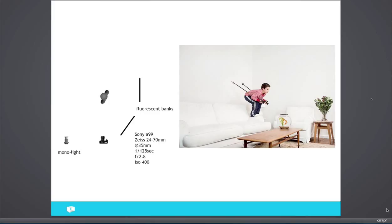What I use now instead of the fluorescent banks are 1x1 LED panels that Manfrotto has, and those, the color is perfect. But at the time, I didn't have those yet. And so I used the fluorescent banks. The LEDs are awesome.